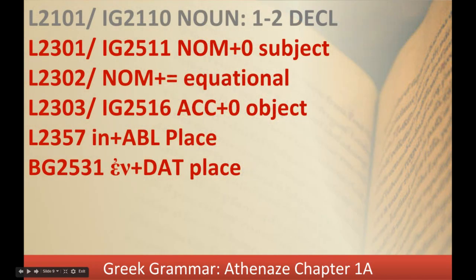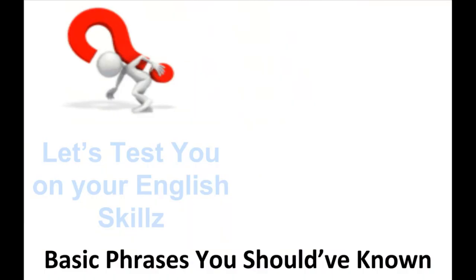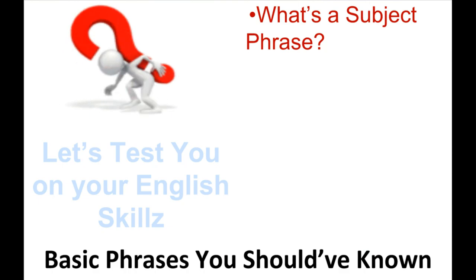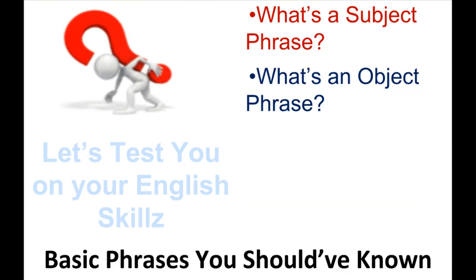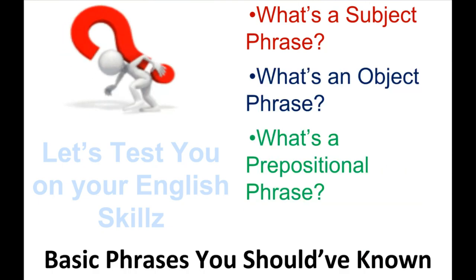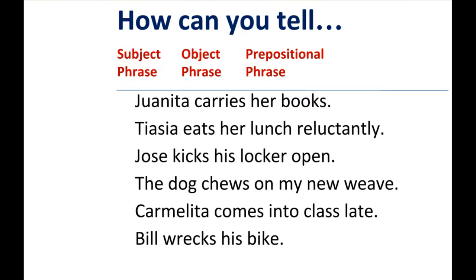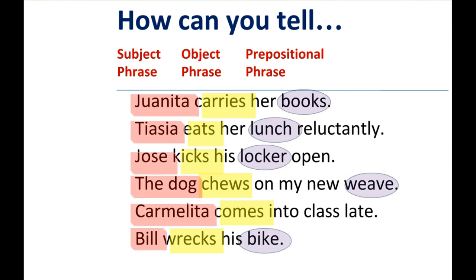So all nouns in Greek, just like in Latin, will follow these declension families. Basic phrases you should have known. What's a subject phrase? It's what does the action. Object phrase, it's what receives the action. And prepositional phrase is a preposition before a noun. So there's your verbs, there's your subjects, there's your objects.